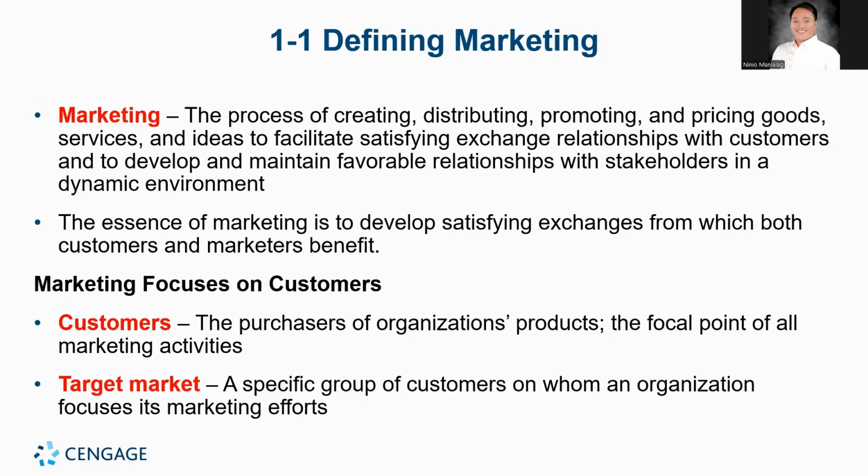Instead of asking, what product can we sell? Businesses now ask, what problems do customers have and how can we create solutions for them? Successful companies continuously study customers through surveys, feedback, reviews, and also purchasing behavior. These allow businesses to improve their products and maintain strong relationships.